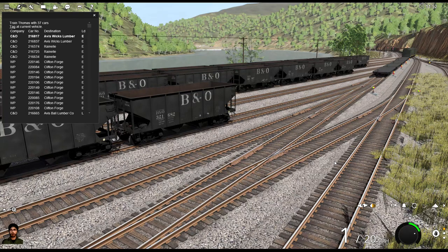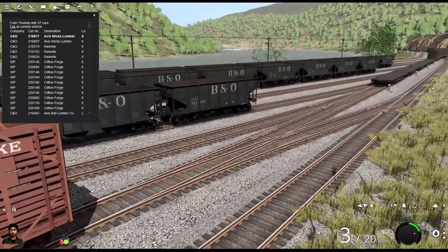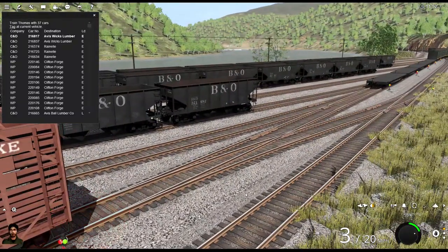All right. So it's only the first two flat cars. And then the other three, as you can see here, are going to Raynell, West Virginia. Mountain Mama. Take me home or something like that. I don't know. Yeah, so we're going to back them up at least until they are even with this stock car right here. Give us a little breathing room.